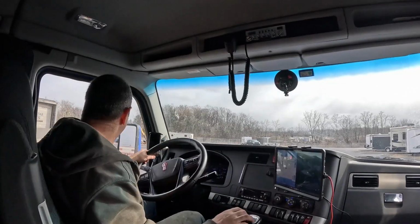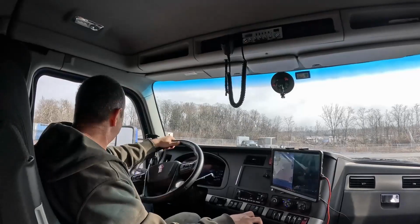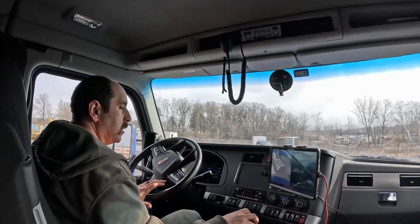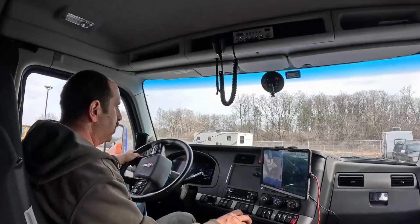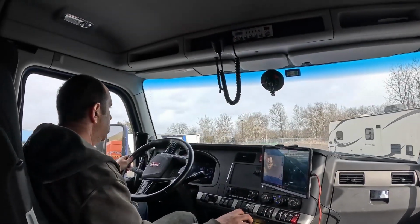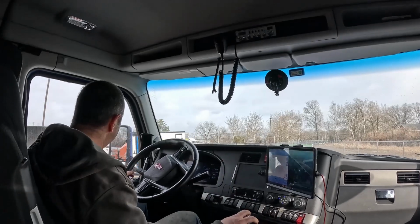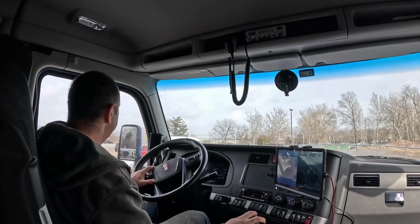Alright, we made it back. We got one of these lifts delivered. Another one loaded up. We will take it down in the morning, get it delivered at the port in Baltimore. And then I will be done for the week. Well, unless we find something to pick up on the way home. We'll see.